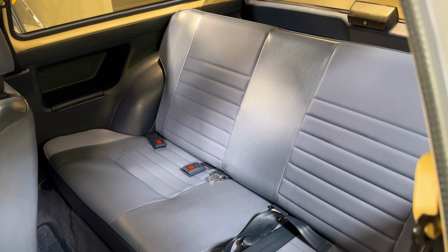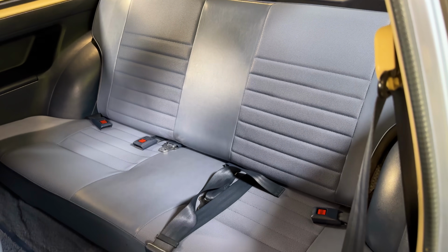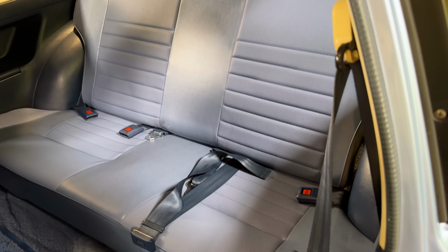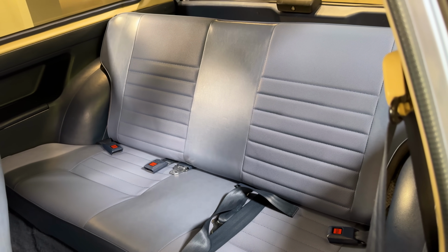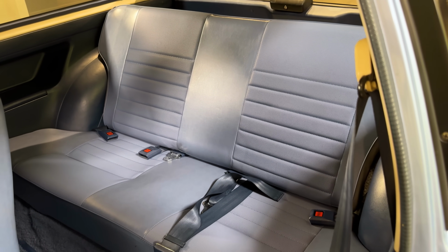Now, when you move into the back, of course, things continue their basicness back there. You have a bench seat in back, and pretty much a bench. There's no contours for your butt and your body like modern seats would have. It's just a flat blue vinyl bench with only lap belts, no three-point belts back there, and no headrests. The benefit of the headrest had not yet been discovered for whiplash protection, or perhaps it had been discovered, but they simply didn't care.